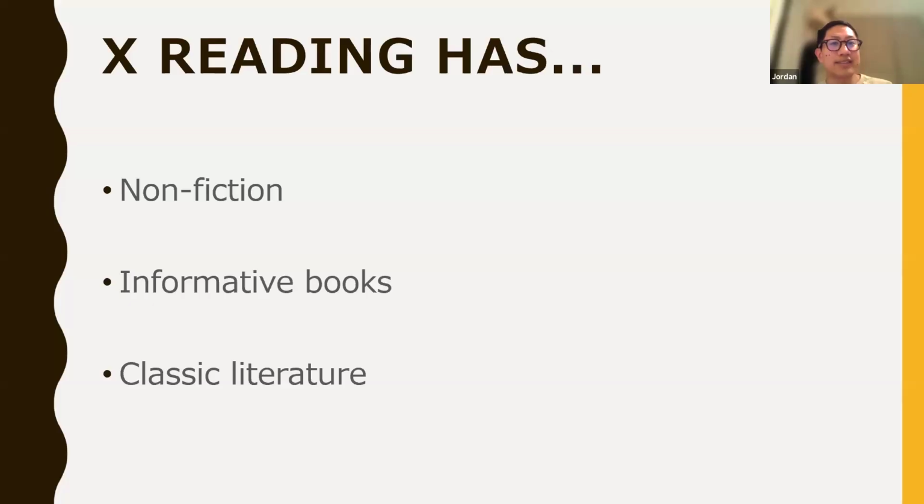And Xreading has a lot of options. They have nonfiction, they have informative books, they have books about animals or places, things like that. They have classic literature. So if there's some kind of project or type of essay genre that you have to do or teach, there is probably something that you could use as an example to incorporate that into the project as a whole.